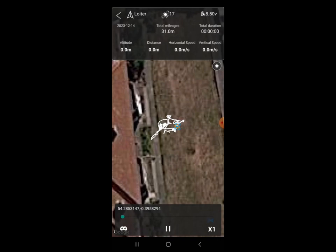So let's play this. I'm replaying the drone's flight. Obviously, it's using GPS. The GPS keeps it stable, and I'll just mention this again just in case you missed it.